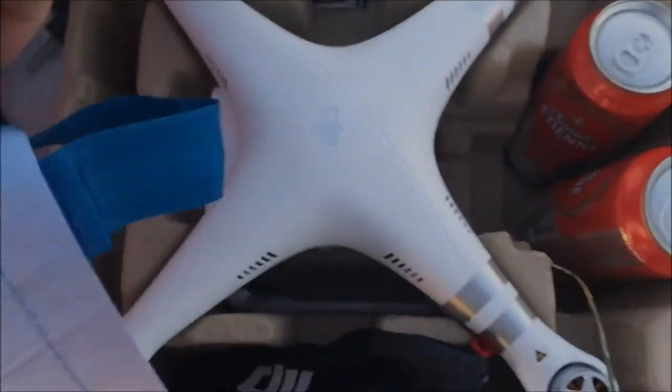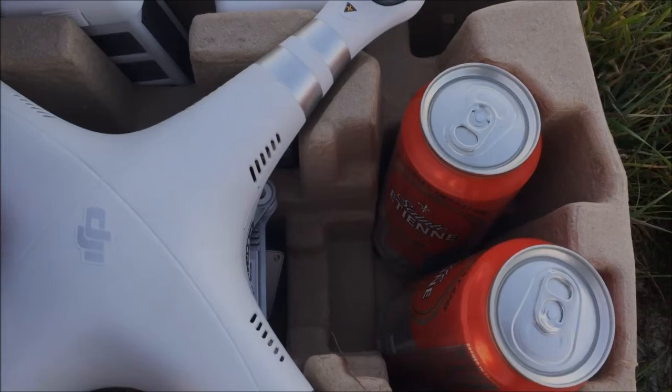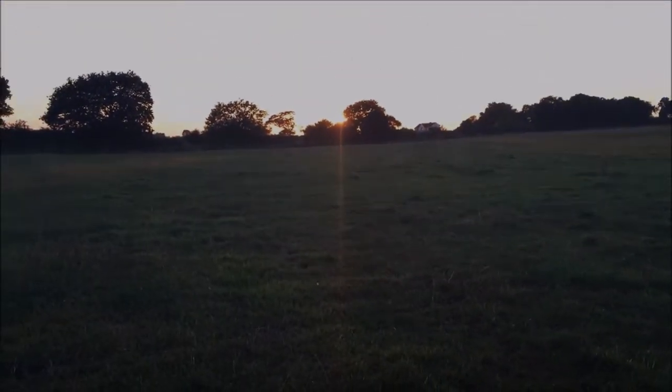As I open it, you've got your battery slots, obviously the Phantom. And yes, it's a beer cooler as well. Apparently they send out these foam beer coolers, but my two beers fit in there absolutely perfect. And I'm gonna have a sup whilst I have a flight. Anyway, the sun's starting to drop now, so I'm gonna have to get up there quick.